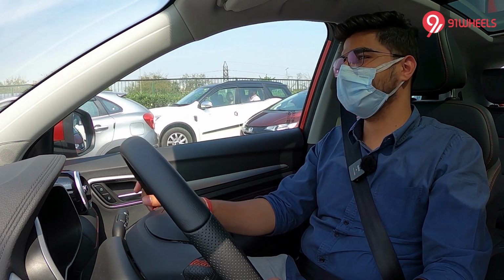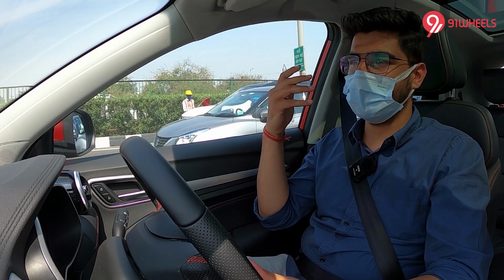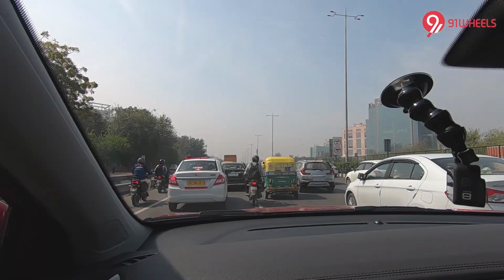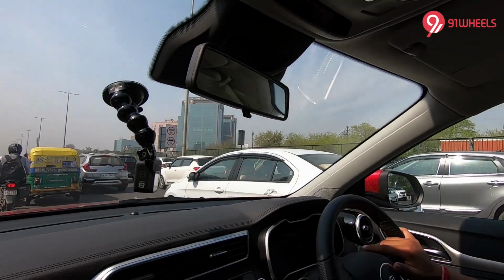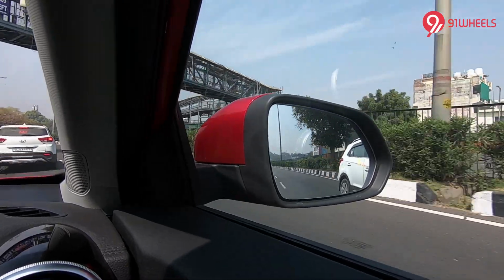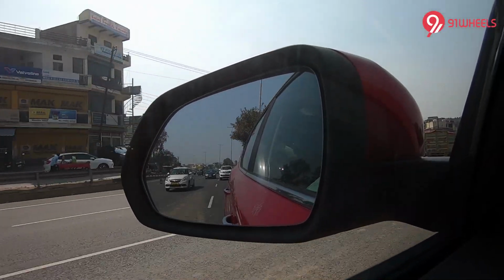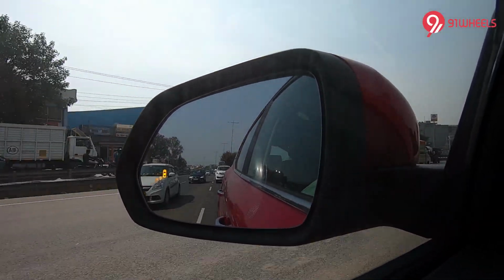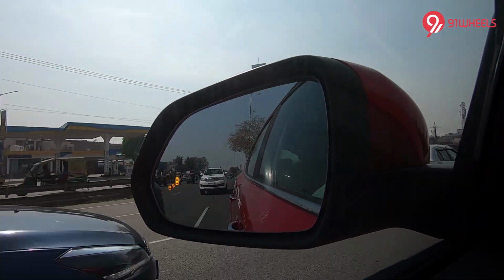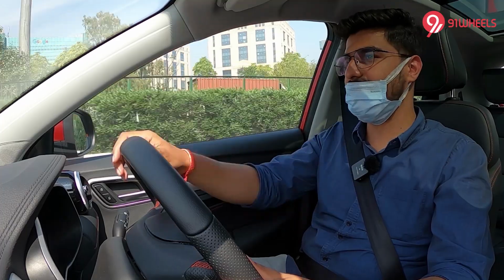So we are heading towards Manesar now, and as soon as we hit the main highway, we are encountering some heavy traffic. Again, what I am liking are these blind spot indicators that are there. They do help you, the blind spot monitor. A yellow light blinks on the ORVM and gives you an indication that a vehicle is there in close proximity. And when you are tackling traffic, tight spaces, etc., I think these things do help you have, I would say, a fuss-free driving experience.